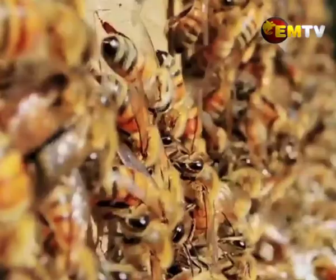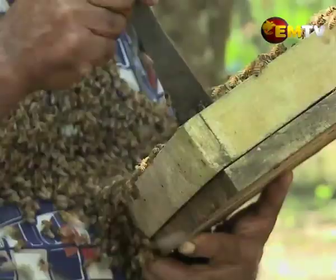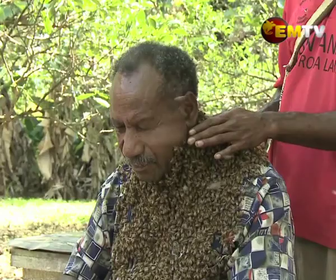Back at the farm, the bees are getting busy. Mr. Loye decides to have a bit of fun with the bees. Yes, a bee beard is very rarely seen. Bearding is a sign of a strong colony and good health.